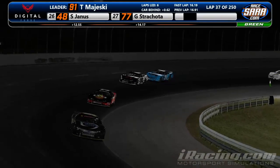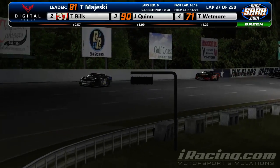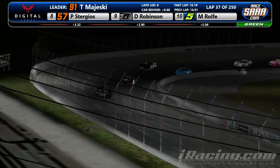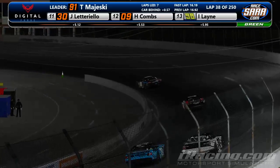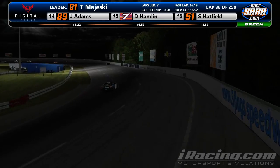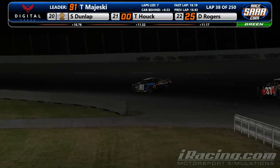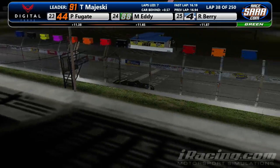But Ty Majeski, folks, has taken the lead here on lap 37. About a couple laps ago, he was able to get around Tim Bills, one of the few drivers confident in running the lower groove here tonight, works his way into lap number 38. Tim Bills led a total of 30 laps before the 91 took over, and Majeski working towards his 8th lap lead on the night as he comes off of turn 4 into the front stretch.